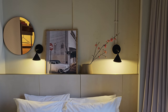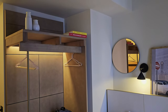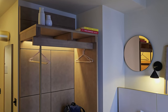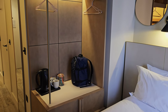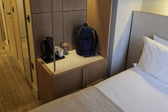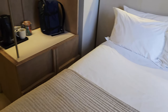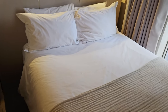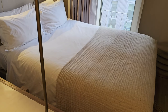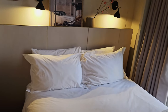So more artwork and some flowers, some lighting and a mirror. Beside that, some vases and some books, the open wardrobe and a kettle. In those cupboards, on the right hand side you've got a safe, and on the left hand side you've got a hairdryer and that kind of thing. And then you've got the bed. This is what the bed looks like. I think that's a double and four pillows there.